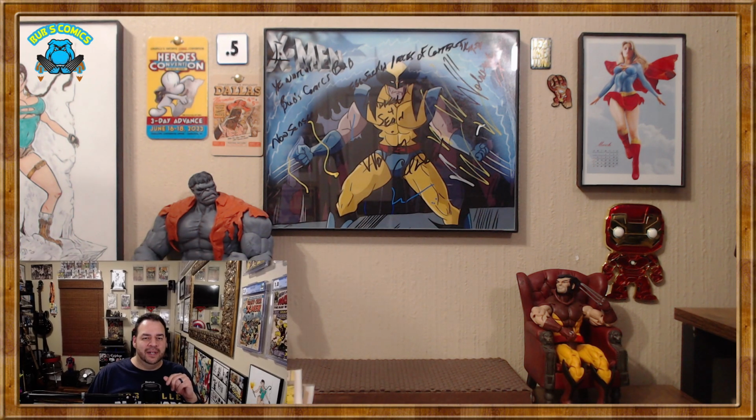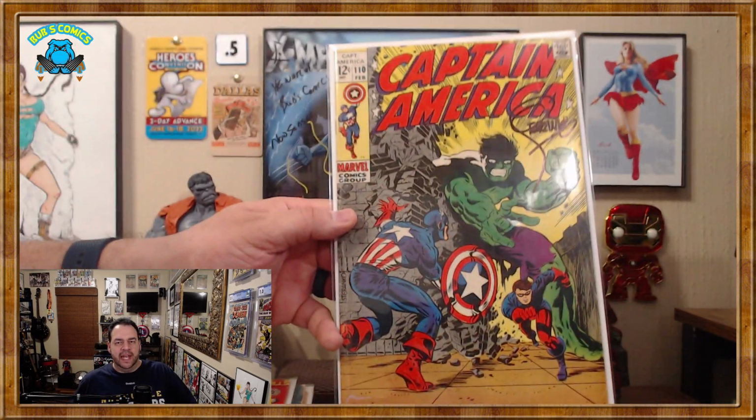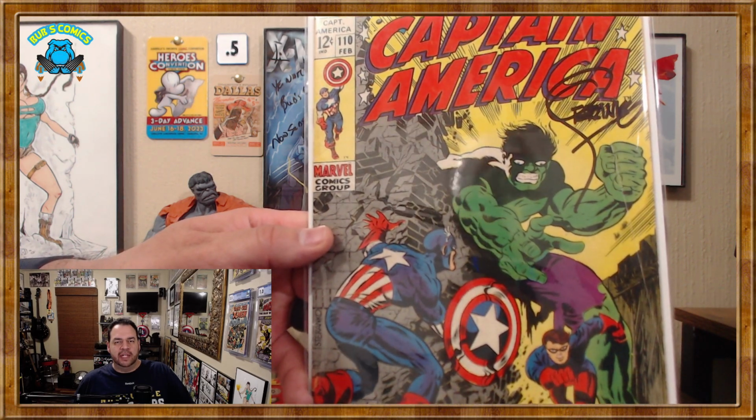So let's make me small and get to the comic haul. Oh, there he is. All right. So first off, I only collected 1 signature and this is it. It is Cap 110 with the great Jim Steranko signature.